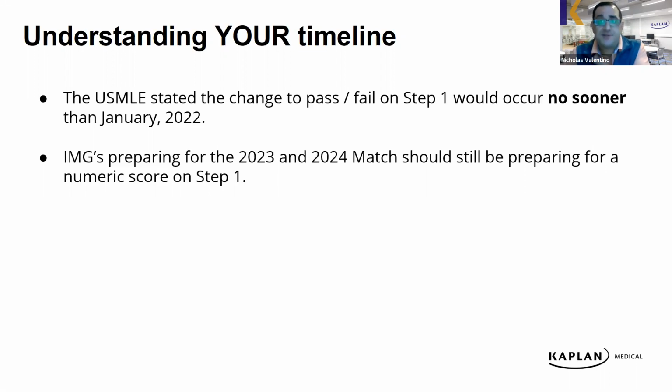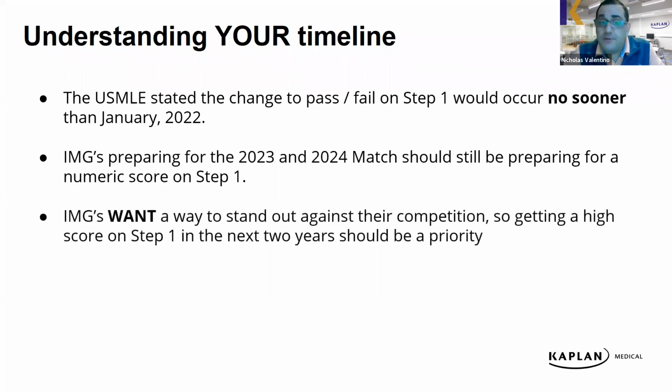2024, you start to see some people applying with a pass-fail if it happens on time, but it's not till a 2025 match when this would become more of the standard. So at least for the next 3 years, having that scored exam on step one is going to be an advantage for international graduates. And as I said, international graduates want that way to stand out.